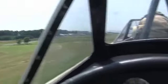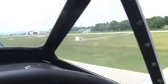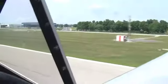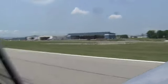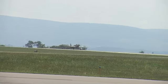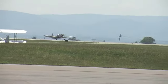It's an honor to be a part of what has gone on with this plane since World War II and knowing how much they care about their craft and the history of their craft. It's pretty impressive. Any thoughts on the museum's plan and what they want to do? Well, I think it's a great plan.